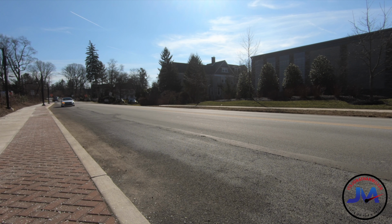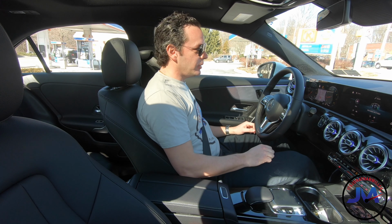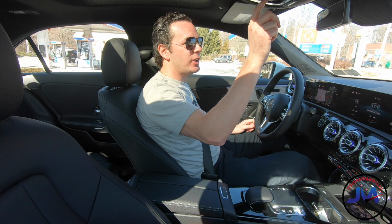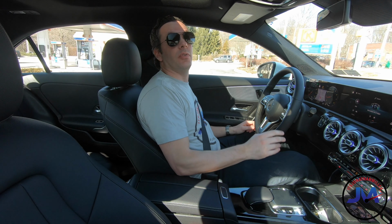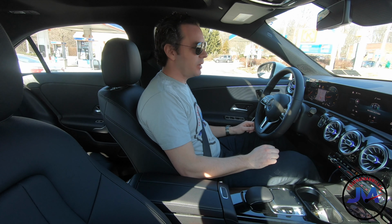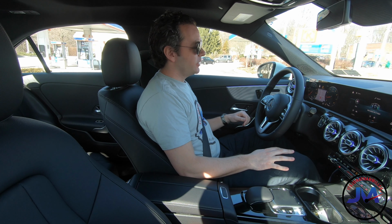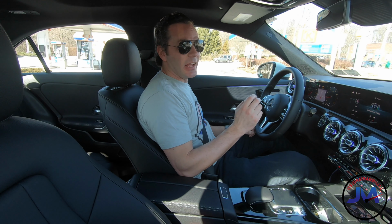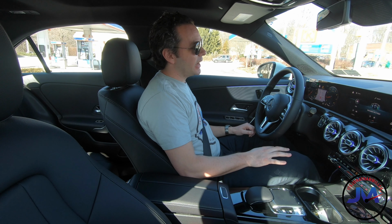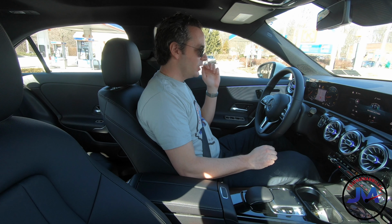Hey guys, I'm in the best seat, the driver's seat of this 2019 Mercedes-Benz A220 4Matic. As you can see, the sun is in my eye. The car does come standard with a panorama roof. I'm going to close the shade so the sun's not in my eyes. Can't complain. First week in February, 65 degrees. A couple days ago, it was minus 0, like minus 15 with the wind. So 65, thank you so much.